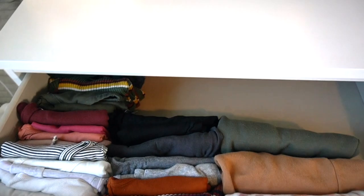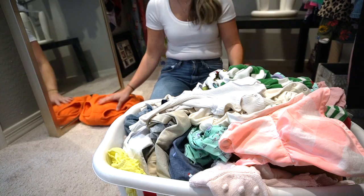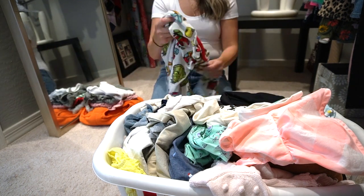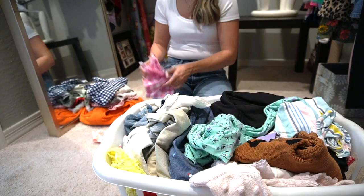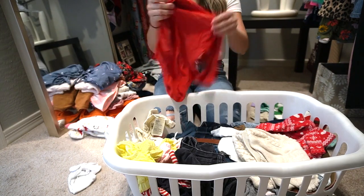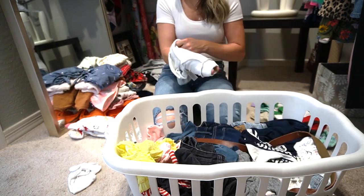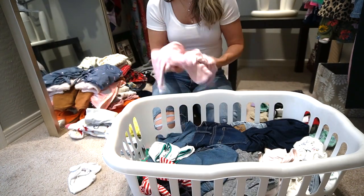Alright, so out of the two drawers that I decluttered, this is what I have left. Now I'm going to go ahead and go through this bin that I had of things that I was saving, donating. I'm not sure what was up with it, but I decided what I was going to keep and what I was going to donate. I do have some of Victoria's old clothing that I was saving for Camila, and I also just had some sentimental things in here from the kids that I want to go ahead and keep.